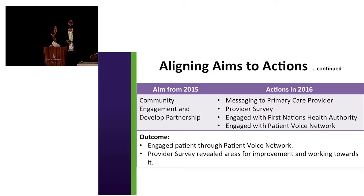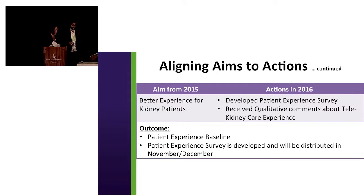Another important piece is that we are now involving patients. We have two patients who will be joining our steering committee to give a voice to the patient and make this even better and more patient-centric. So that's another new initiative. I think I've talked about the last one, better experience for patients. We're looking at what Adira talked about, the PREMs, patient-reported experience measures. That's how our surveys are tailored. We're using PDSA cycles to improve as we go along, but also involving patients to do better care for them in the kidney clinic format.